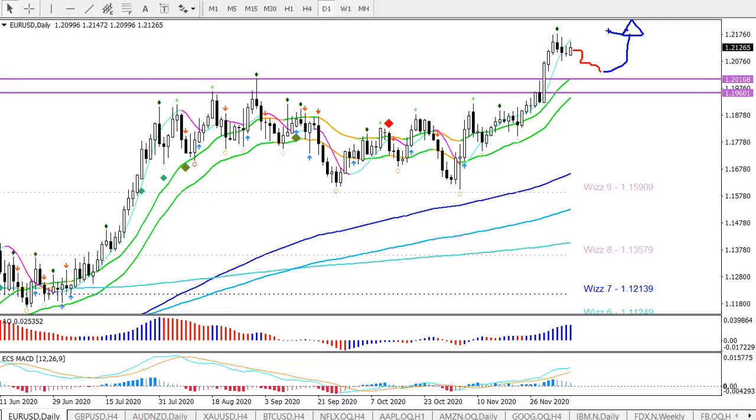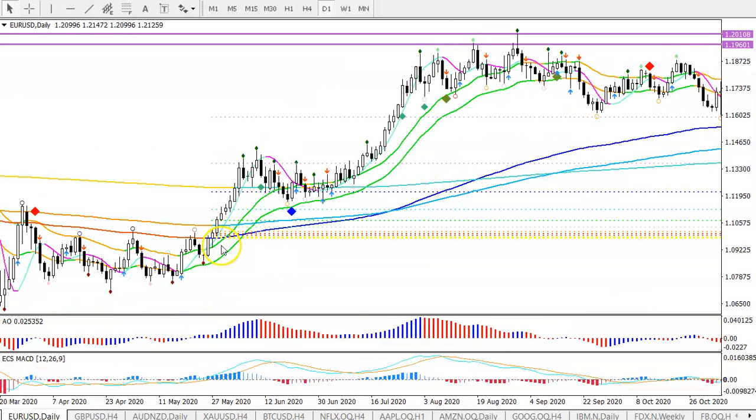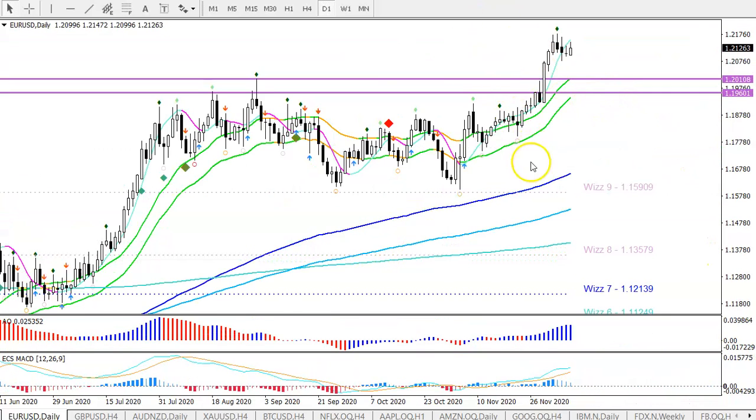If it breaks below 119.50, of course, that would seriously change perspectives, and we might be seeing some type of bigger correction down to the 144 EMA. The 144 EMA hasn't been tested for a very long time, since May 2020. So that could eventually happen. I don't think it's going to happen now. The trend, to me, looks too strong for that. But if it does, this kind of reversal trade is there.